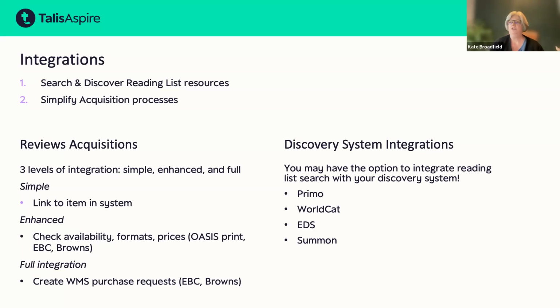Just to review, I just want to review both kinds of integrations, both those through reviews for acquisitions, for pricing, and creating purchase requests, as well as talking a little bit about the discovery system integrations. In terms of the acquisitions and those enhanced reviews, we do now have available Oasis for print, eBook Central and Browns, and then a full integration if you're a WMS user for purchase requests through eBook Central and Browns. There were a few people who signed up, but we kind of put that on hold, and I want to invite you now to reach out to the customer success team and get those turned on, and we'll work with you to do that.